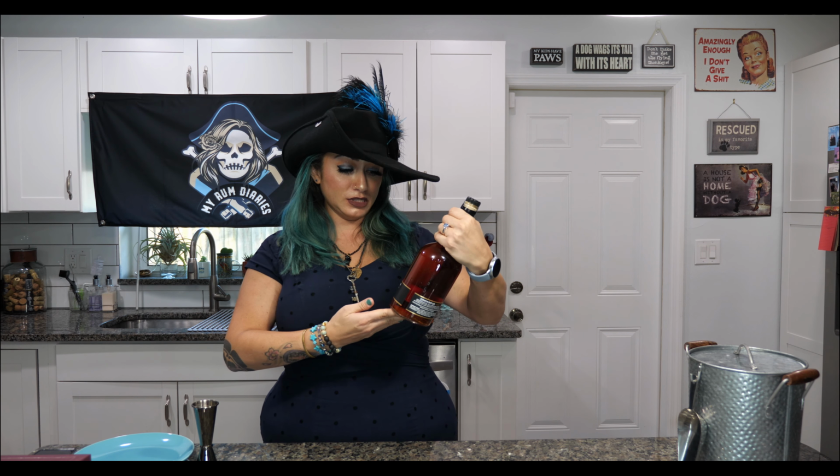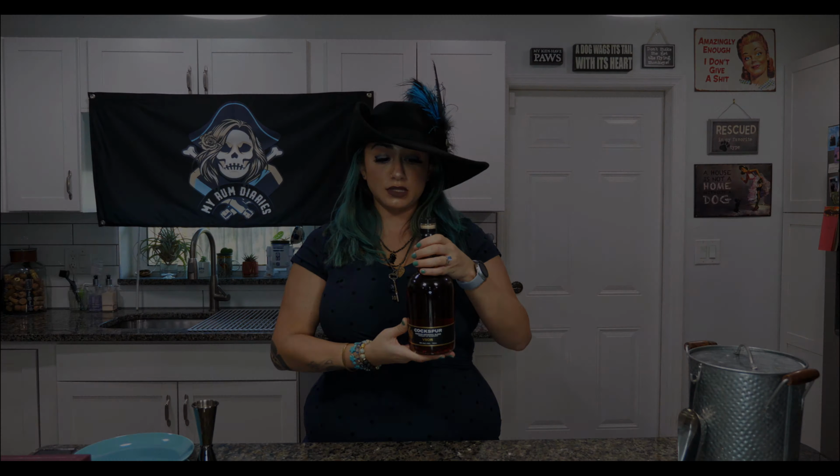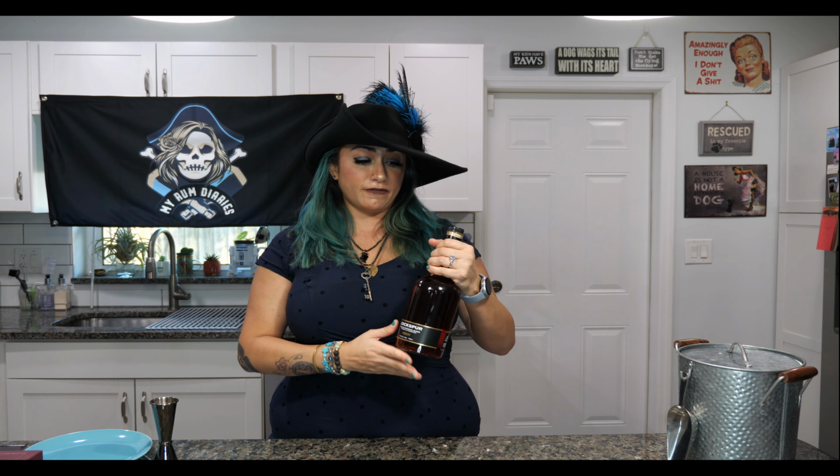Today we're going to explore Cockspur Rum. It is a rum from Barbados, so this is going to be a little bit unbiased because I am a big fan of rum from Barbados. It's a very old distillery. It was established in 1884 by a Danish sea captain. It has changed hands quite a bit from different families. Luckily, it has remained in a Barbadian family.